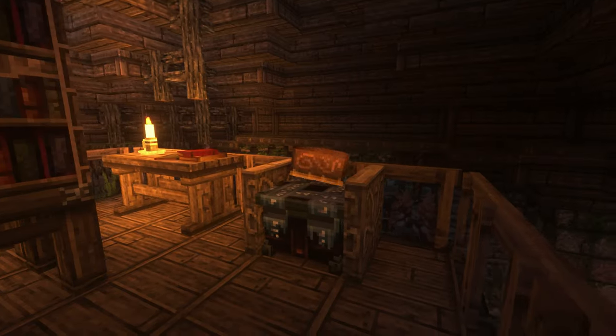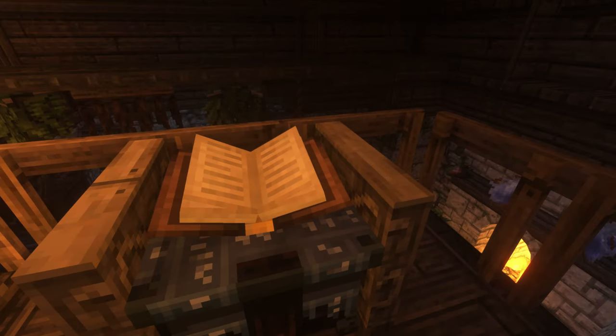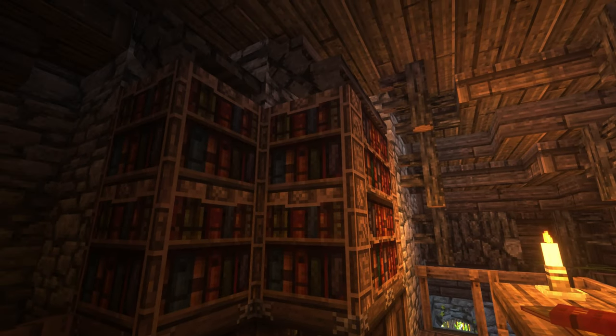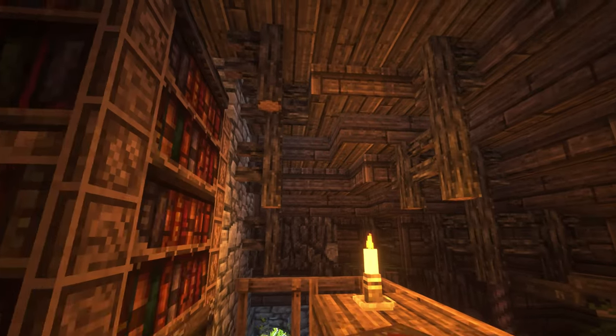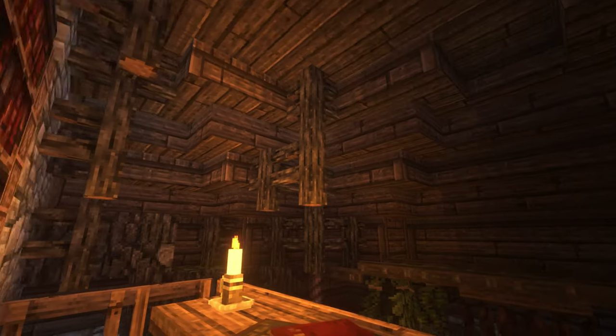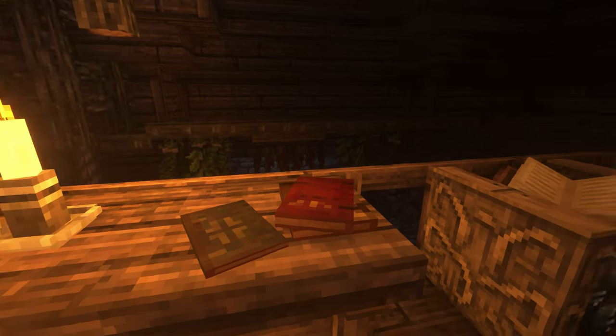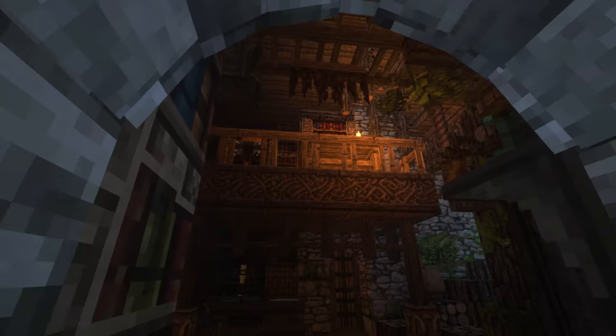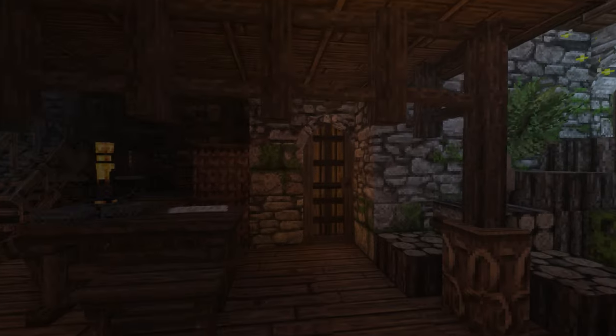So we're going to go up to the second story here. And of course we have an enchantment book, obviously for casting spells and learning incantations. And then of course we have more bookcases right up here. You can see these are branches from the tree branching up and supporting the roof. So I really like this area, the second story. It's just really nifty to be able to stand up there and look down at anyone who's coming in, especially if the wizard is real busy.